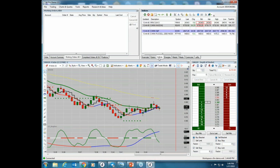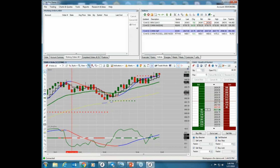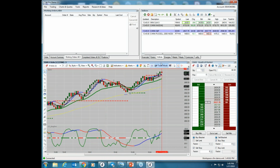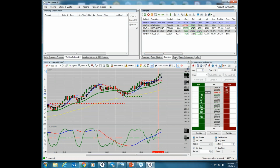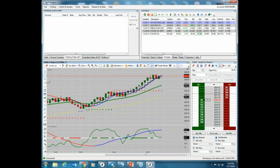All right. Indices really blasted off, so let's see what the heck's going on here. Something about tariffs. All right. Let's see what happens here. All right, let's see if it sets up here on this pullback. So I'm engaging the trend line. Obviously, we're trending because we're making higher highs. Okay.